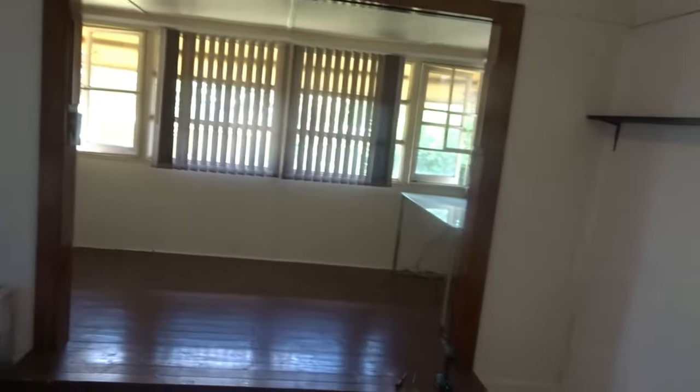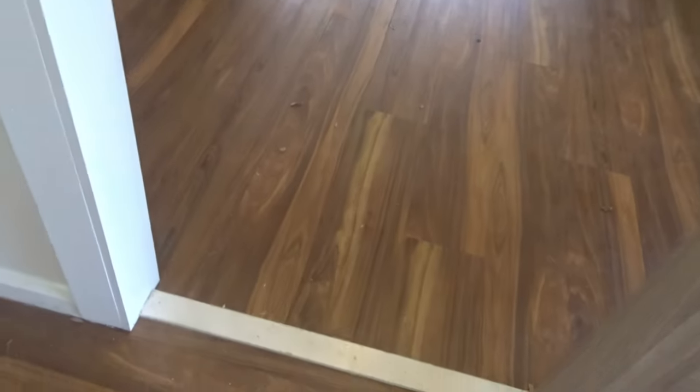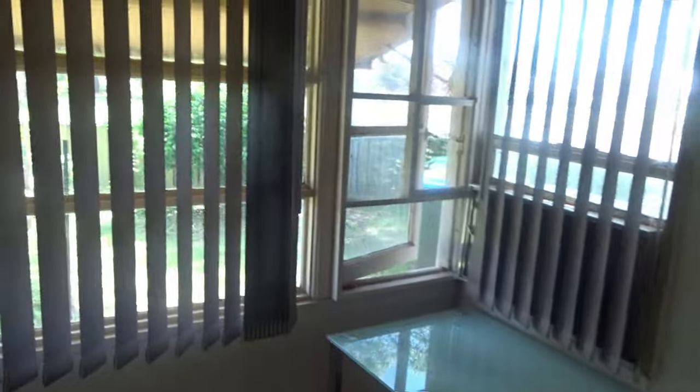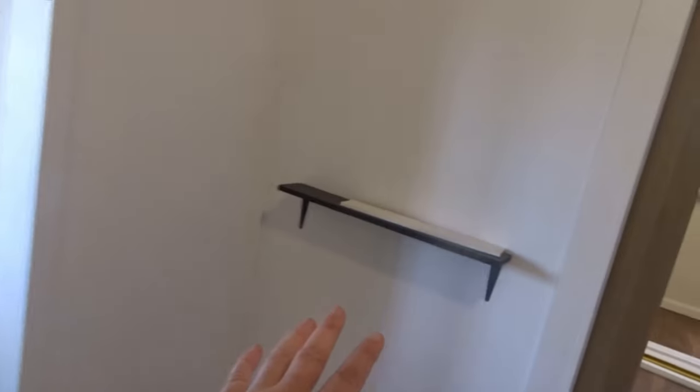So we have bedroom one. So walk in. There's air conditioning in here on bedroom one. A little sunroom where you could put your bed potentially, or either side could have wardrobes. But nice sun can come through here and brighten up this room. There's also a couple of shelves in here as well. One here and one there.